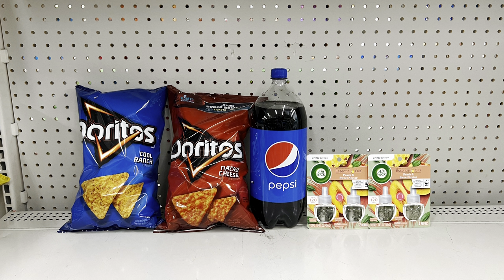Now, you could keep the Airwick, add in two of the Doritos at 2 for $6, use the one off of two digital, and then add in the Pepsi product at $2.30, and then we'll be able to use that $3 General Mills digital for picking up like the Lay's and Pepsi product. Then this would be just $10.55 before tax after all of our coupons come off.